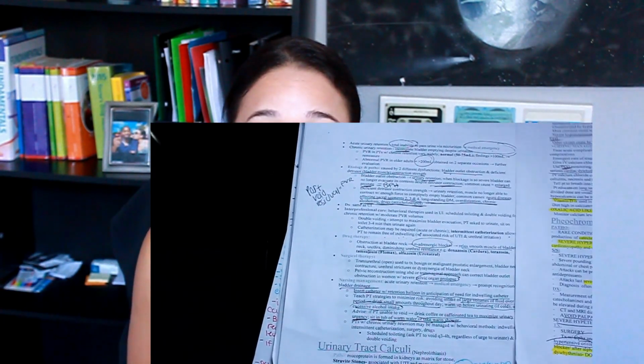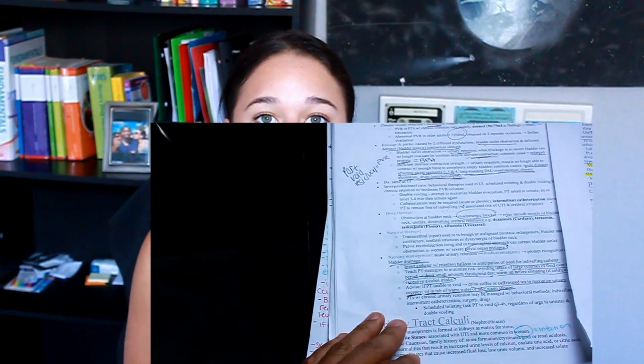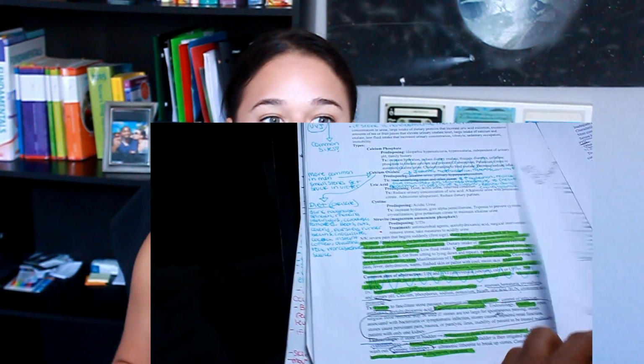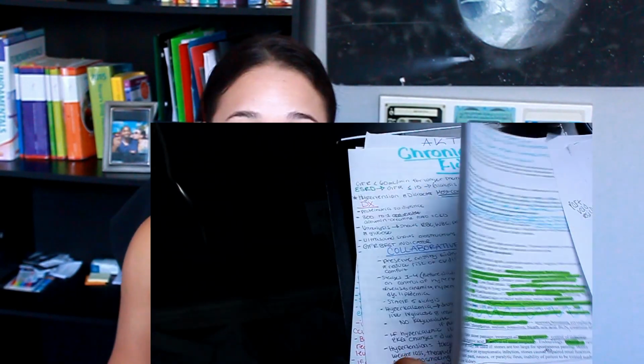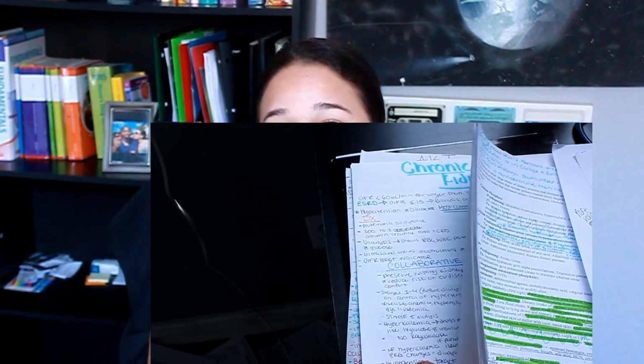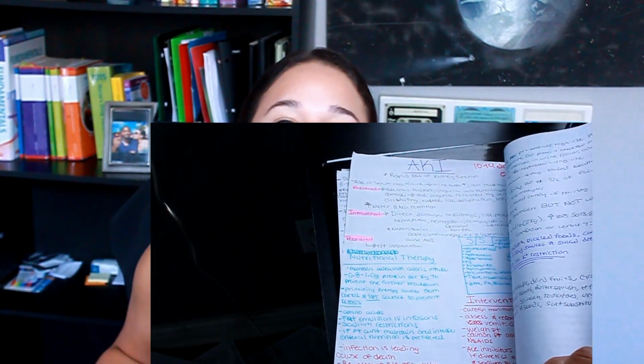I also screenshot the ATI book because it's a downloadable PDF. So my notes consist of a bunch of screenshots, my own words on topics, and screenshots from ATI. My notes can range from 30 pages long to 80 pages long, but in comparison to having 40, 50 page chapters and a 16 chapter test, it really takes the ease off, especially after your professors have provided you with a blueprint.